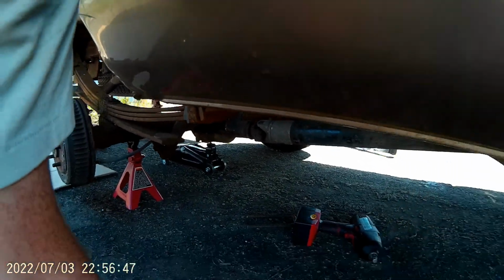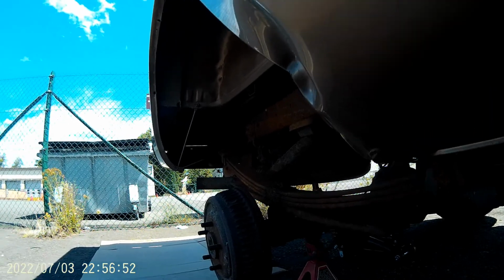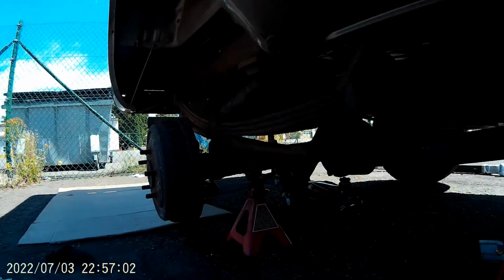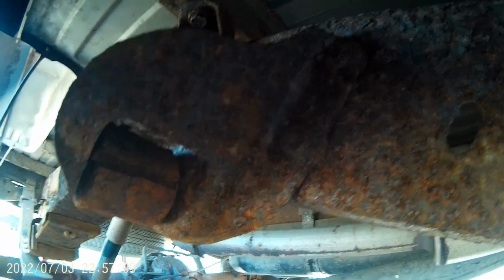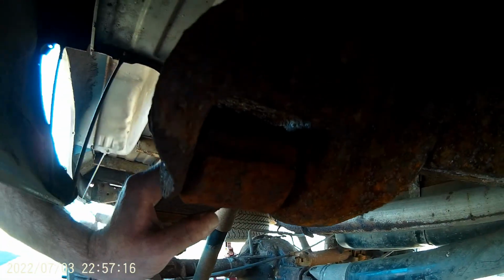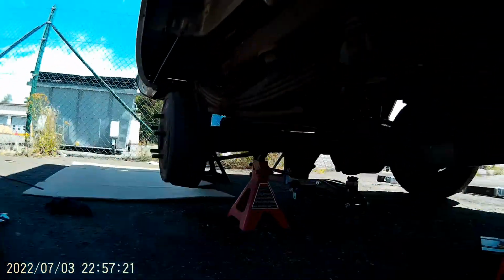Alright, we're back. We got a few things done. We got it jacked up, got that last bolt in the back out, welded a nut for it. I had to figure out how to get the bolt out. We're on jack stands, but this right here should clue you in as to why these are getting replaced. See that crack? It'll be more obvious once we get this thing entirely off.